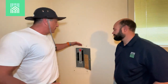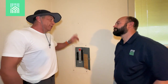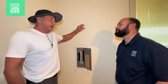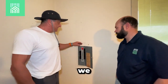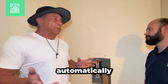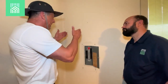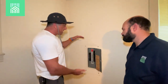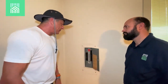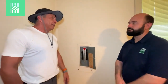So now, anytime that we see one of these panel boxes or anything stab lock related, your shut off for your condenser outside is also an FPE stab lock shut off. Anytime we see this with these breakers, we automatically recommend replacement. Something like this, if we can keep the panel box here, not move it, and not have to mess with anything else but the panel box and the breakers, you're probably looking at about $2,000 to replace. But that's something that should be considered also.